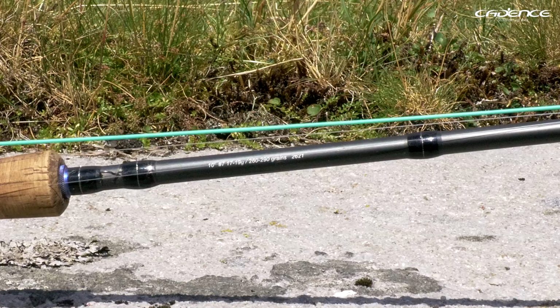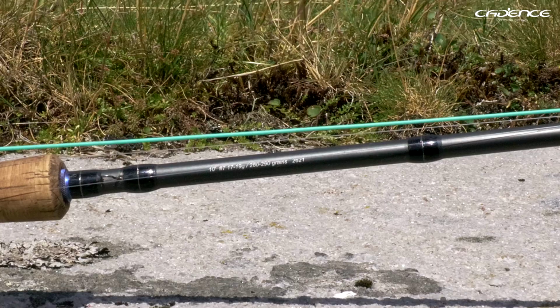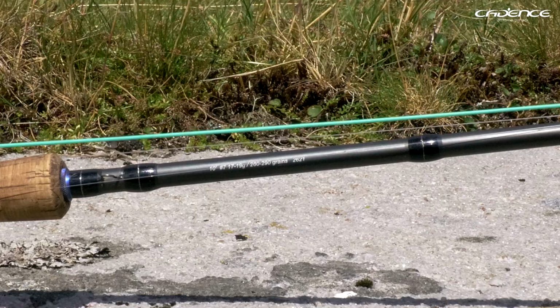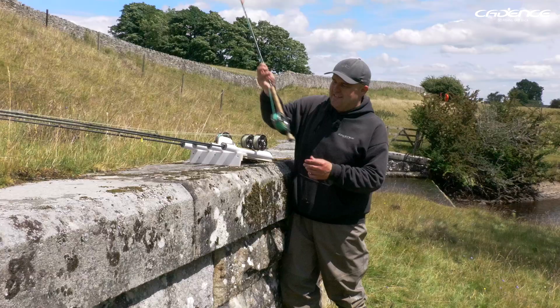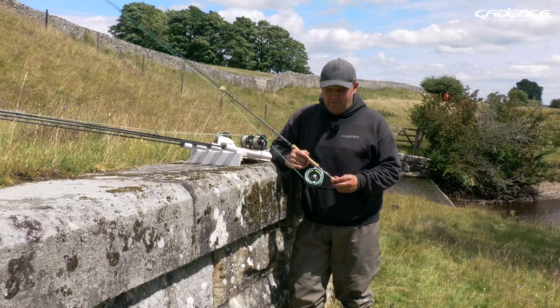On to the third rod now, and this one here is the Cadence 10-foot seven weight. The other two rods we had loaded with the 5-6 reel, the Stevie Munn 5-6 reel. This one is the 7-8 reel on the 10-foot seven. What I've got on here today, and this is a great line for Hury again, this is the Airflow slow intermediate, which is 0.5 inches per second.